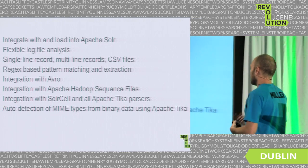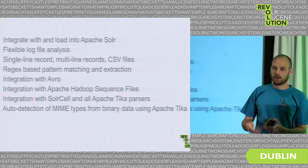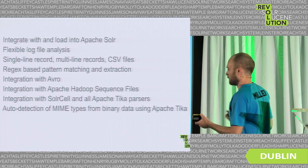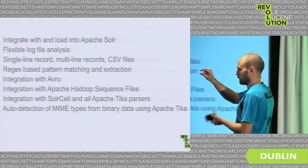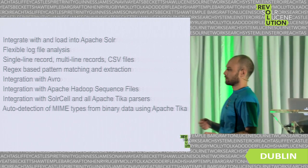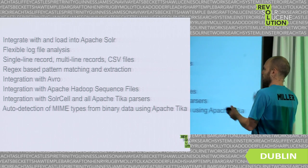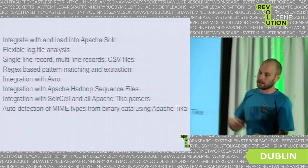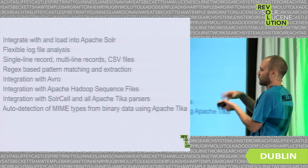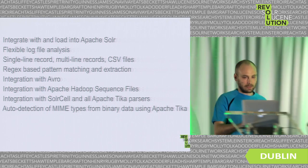So basically how it works is it's a bunch of steps, kind of a command pattern. Each command gets a chance to process the document, or one of the first commands might be like read a line or read multiple lines, and then subsequent commands might tell it how to pull data from those lines into various fields in Solr, and subsequent commands might copy data from one field to another field and transform it as it does that. I'll show you a little example of a config file in a minute.